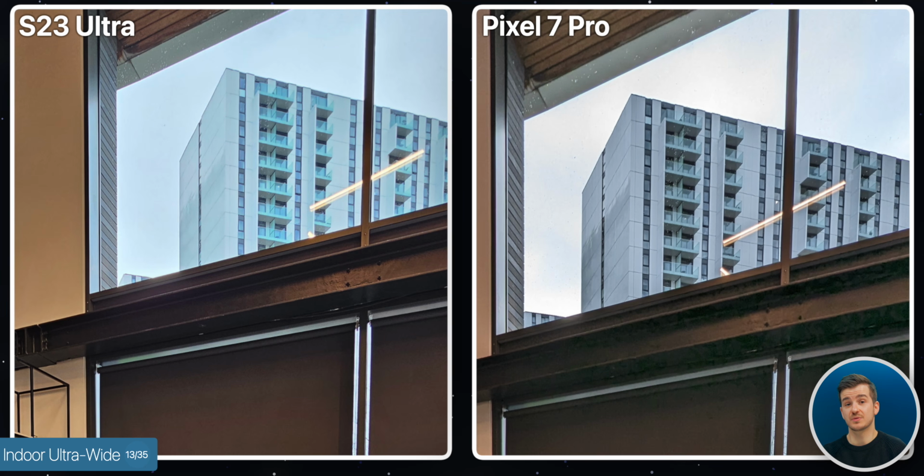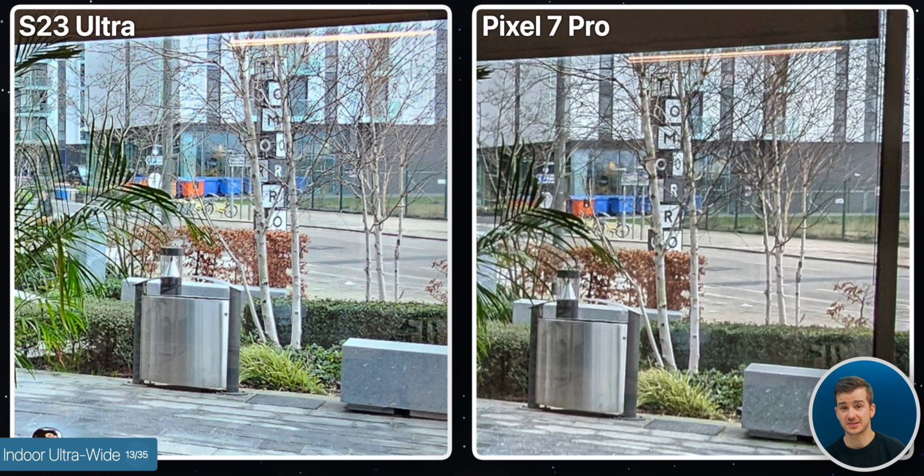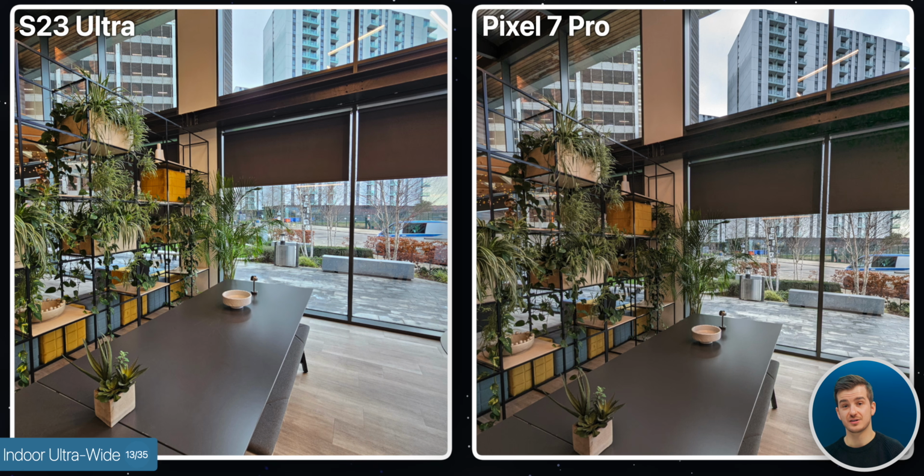The sky is also a bit better exposed on the Samsung, the plant on the table is sharper, and the background is sharper as well. So if you take a lot of ultra-wide shots, then you would see a bit better results on the S23, although not by that much compared to the Pixel. Let me also compare the macros.